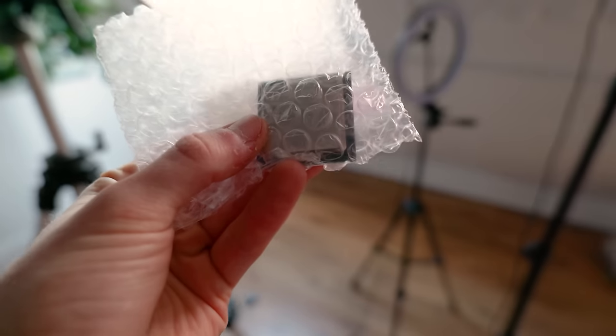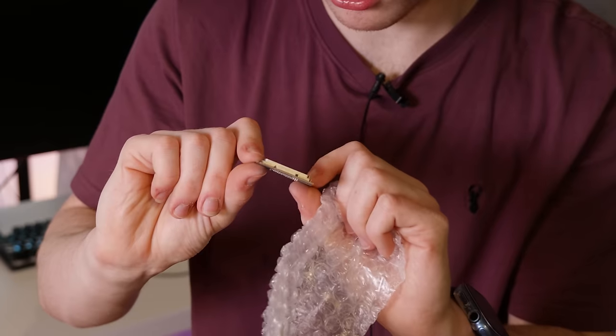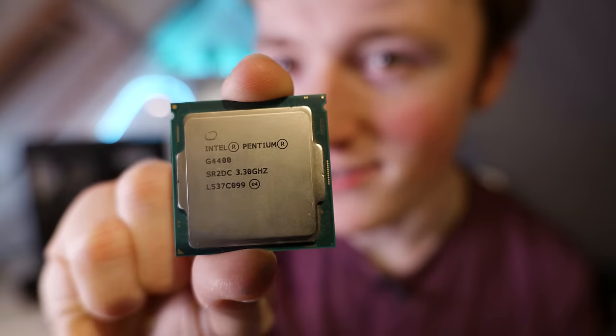Okay. I think the CPU just arrived. Oh my! It came in even less wrapping. Oh wow. Oh wow. A Pentium G4400. I have never heard of this before. We're gonna go find out if the computer works.